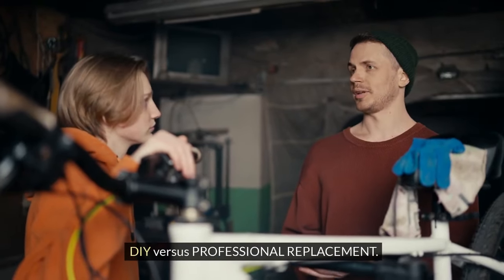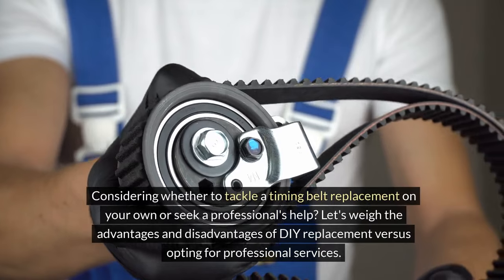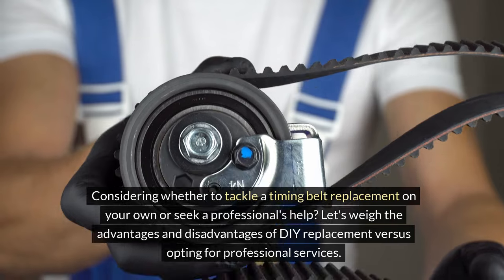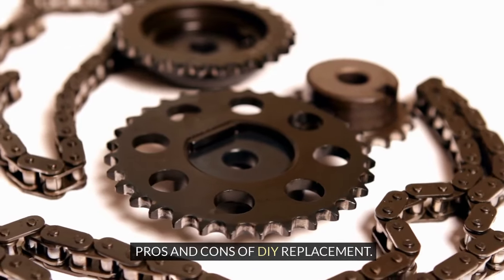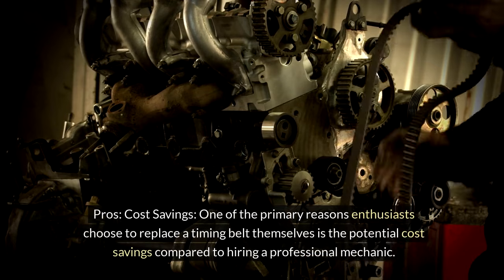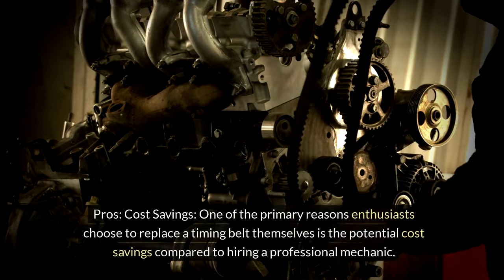DIY versus professional replacement. Considering whether to tackle a timing belt replacement on your own or seek a professional's help? Let's weigh the advantages and disadvantages of DIY replacement versus opting for professional services. Pros and cons of DIY replacement. Pros: cost savings. One of the primary reasons enthusiasts choose to replace a timing belt themselves is the potential cost savings compared to hiring a professional mechanic.